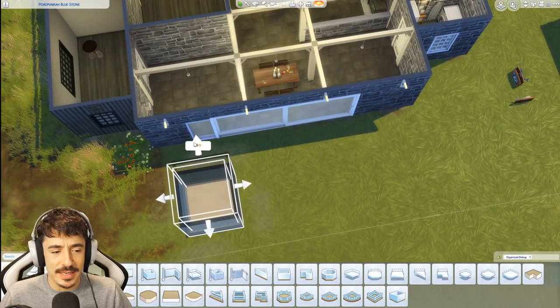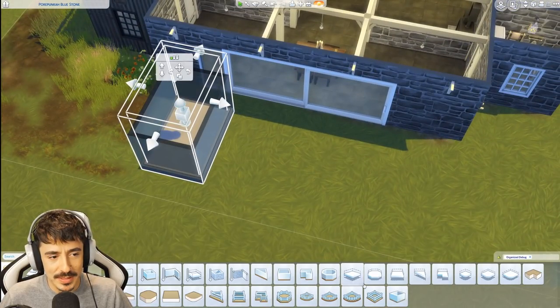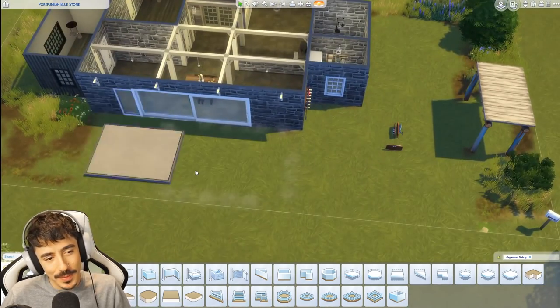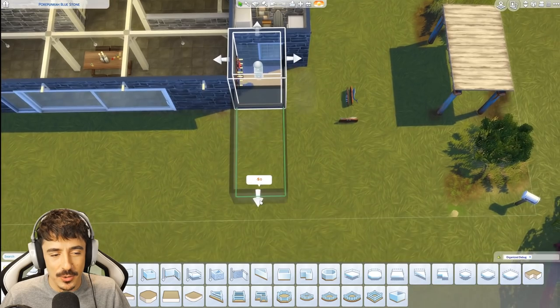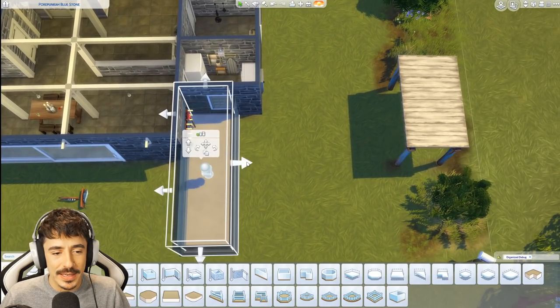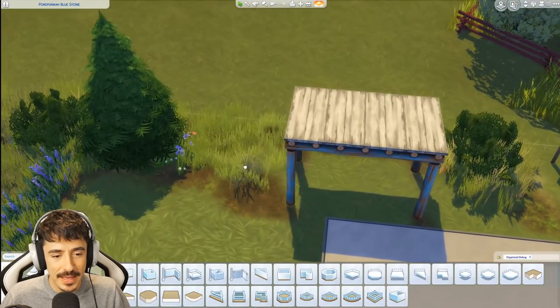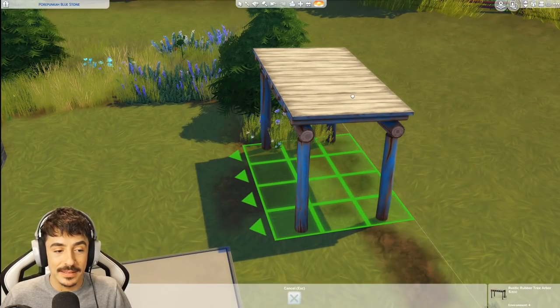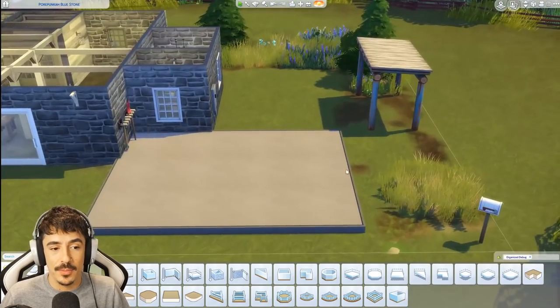Sadly, to do what I wanted to do, I needed to get rid of the terrain painting, which was sad. Now, I was like, should I put a platform here? I'm keeping everything in. And I was like, no, we'll do a platform here. So I lift up a bit of decking area here where I put a lovely pergola and a dining table and everything up there.